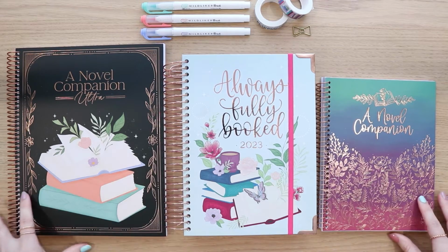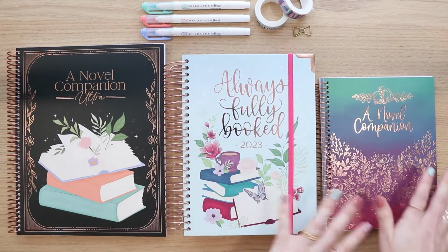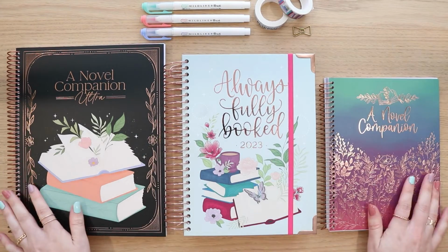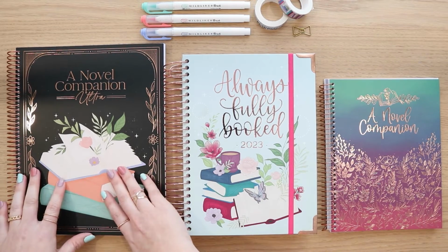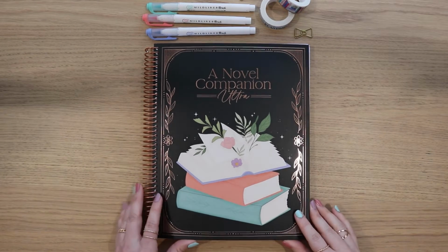Okay, so before we get into the flip through of the Novel Companion Ultra, I thought I would show you a size comparison so you can see the difference all laid out between the three reading journals. We have the regular Novel Companion, the Always Fully Booked Planner, and then the Ultra. So let's get into the flip through and what's all included with the Novel Companion Ultra.